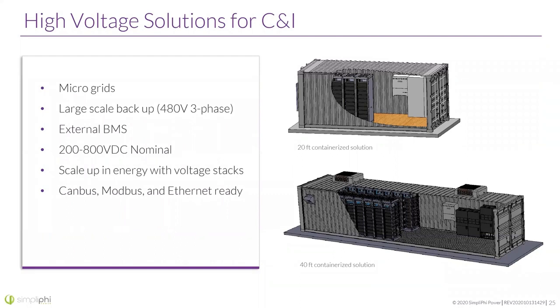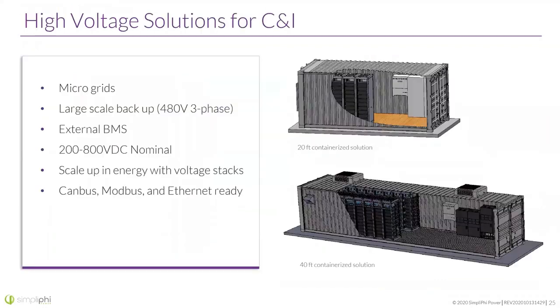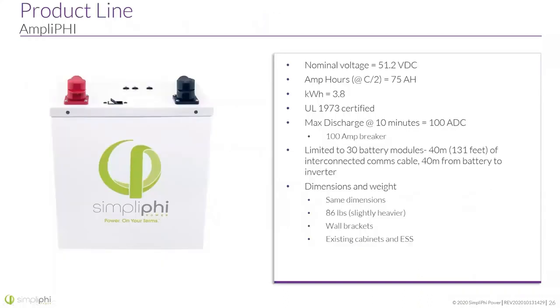Comes with communications built in, CAN bus, Modbus, and Ethernet. You can see, actually, just to jump right back, you can see the stacks here. So there's the BMS stacks built up into a containerized solution with the inverter and everything. So we do have that available as a product as well, but definitely on a bit more of a case-by-case basis when discussing that. It's not a super standard product.